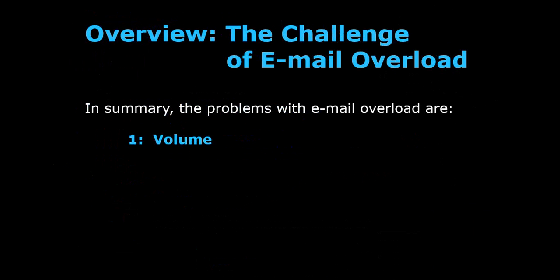Just quickly, the context in which we're talking about this subject is the challenge of email overload. None of us here are struggling to get enough email. Our problem is juggling the overload, and the key issues here are firstly the volume, and secondly, the fact that a lot of it arrives as an interruption. Number 3 is the relevancy. There's a lot of noise and not enough signal with email.